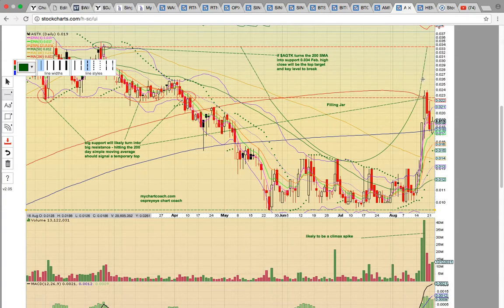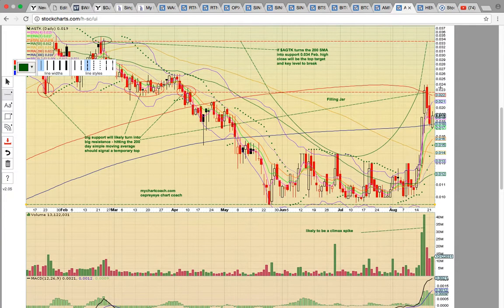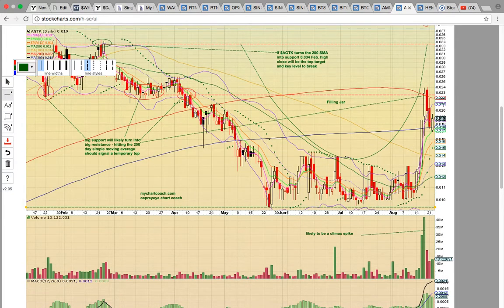Okay, so the next level to fill to is up here all the way back in February, the February high close, all the way up here around 34 cents or 0.034. What it needs to do to make that happen is break through this 200-day simple moving average at 0.022. That's the red line. It bounced nicely off of the 300-day simple moving average. That's the blue line there at 0.018.